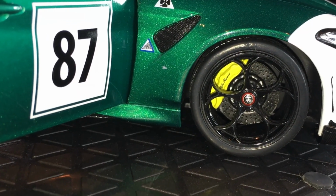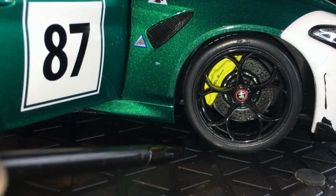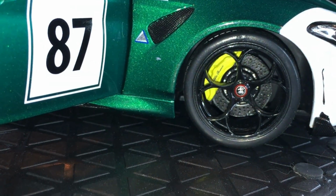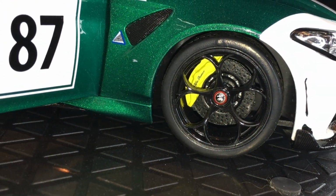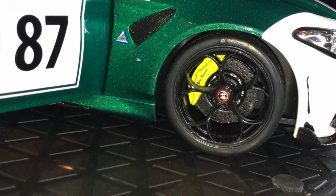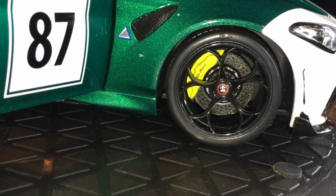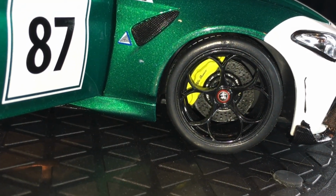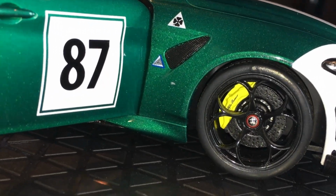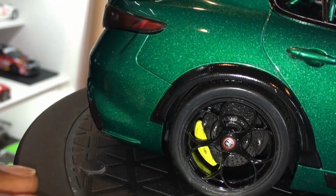Look at the wheels. These wheels are very nicely detailed, as you can see. You have your ceramic disc in the back. We have this very nicely done caliper with scripting Alfa-Romeo on it. Not that I would expect it at this price point, but there's no valve stem. The overall construction of this wheel is very nicely done. Let's take a look at the rear. It's pretty much the same.